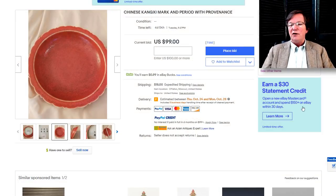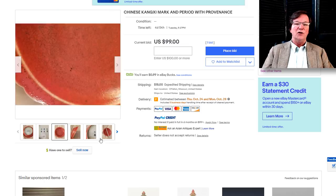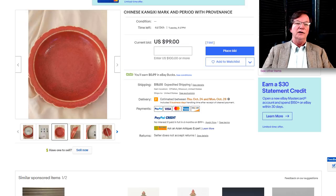There's another bowl up that he has as well. It's a Daosai enamel bowl that's also a fake. They're listing that as a Yongzheng Mark and Period bowl as a combination bid and buy it now item. It has a buy it now of $149, and it has no bids. But anyway, it's a copy. It's no good.